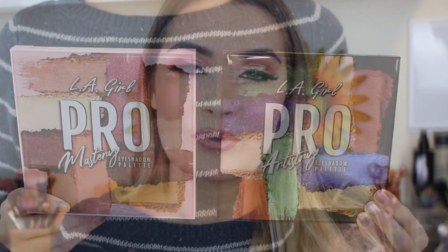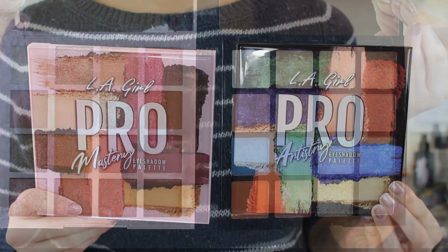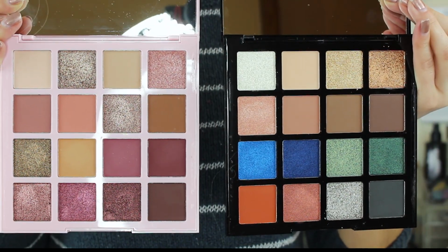So I'm gonna go ahead and hold it up for you guys and show you the 2 palettes that I'm going to create 2 looks with and do kind of like a quick first impressions and review. So I'm just gonna go ahead and show you guys some close-ups of the 2 palettes. I'll show you swatches and then I will create a look for each of the palettes. So let's go ahead and jump into it.